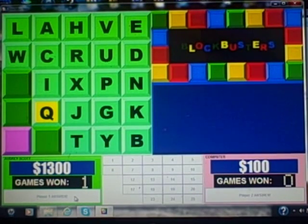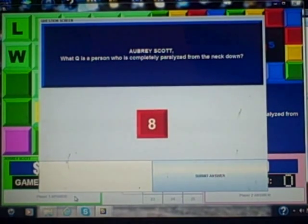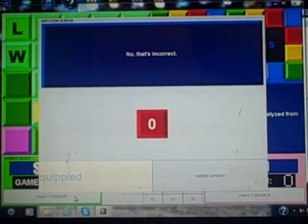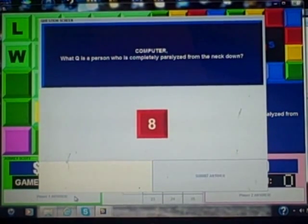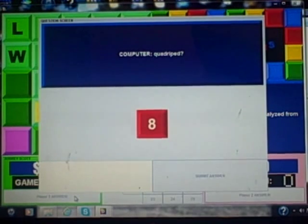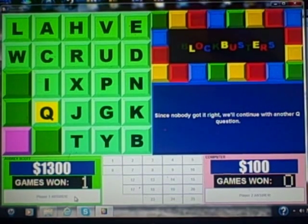This time we want to know, what Q is a person who is completely paralyzed from the neck down? Quippled? I don't know. No. It's incorrect. Completely paralyzed from the neck down. Quadruped? No. This time we were looking for quadriplegic. Quadriplegic. We're going to have to do another Q question because nobody got that one right.